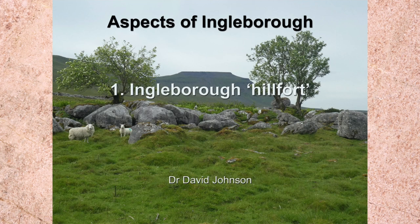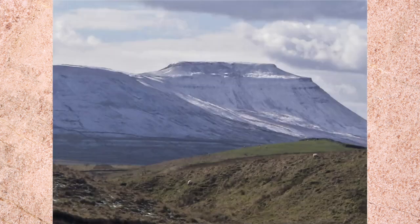This is the first of 5 short videos on aspects of Ingleborough through the ages. This view is one you will be, I'm sure, familiar with, looking from the east, from the road coming over from Newby Head, which shows it in its possibly most dramatic aspects, overlooking Ribble Head and the valley of Chapel Le Dale. And if you just look at what you can see on the mountain there, the top is flat.